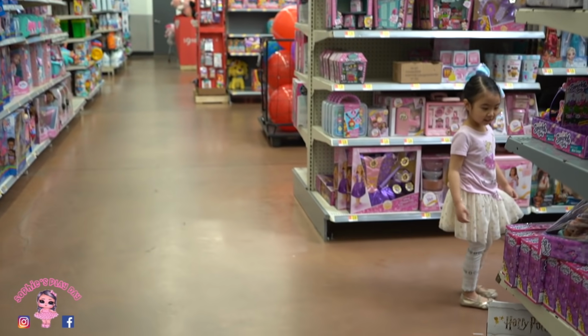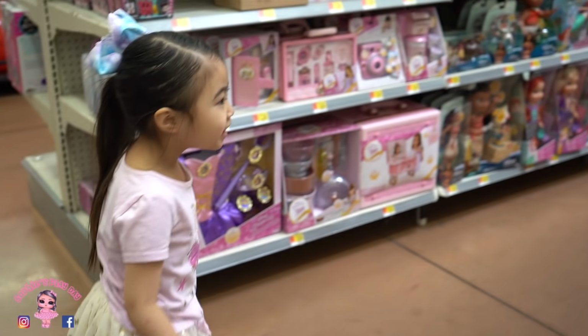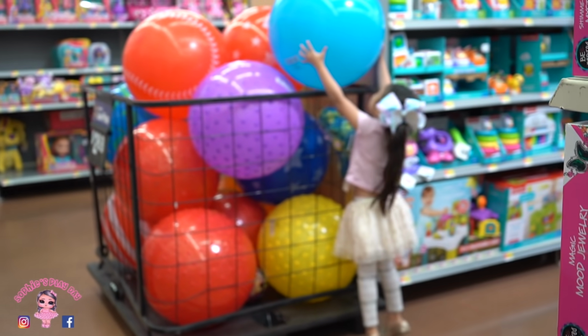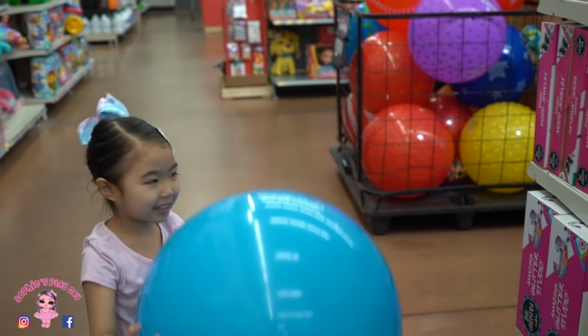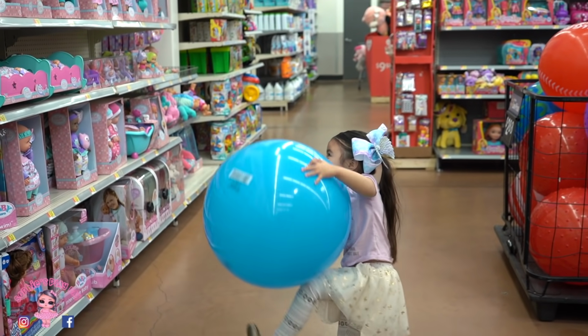All right, Sophie, we gotta go look for the baby bathtub and stuff. Is this all the baby stuff? Let's go down the next aisle. We'll look at this aisle after. Whoa. Bounce it. Whoa. Good catch.